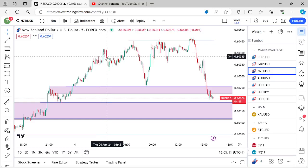And then right here, I get a shift. I get an anticipated shift. It comes down. It cracks that low right there, right? Yep. It's the fair value gap, right? Yep. That's all the signatures for a shift.